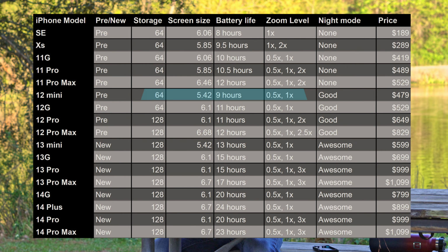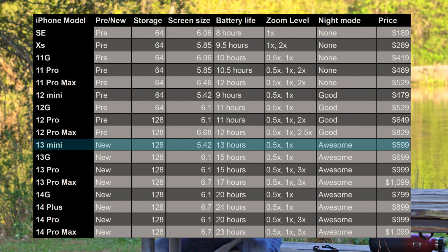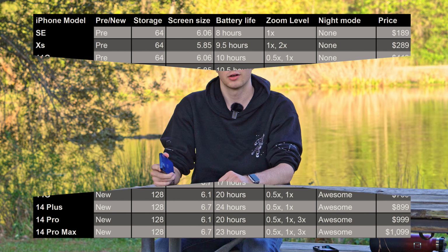You can get a pre-owned iPhone 12 mini for $479. It'll have 64 gigs of storage, but for $599, you could get an iPhone 13 mini, which will have about 50% more battery, twice as much storage at 128 gigs, and way better night mode on the camera. But regardless, if you choose to get a 12 mini or a 13 mini, you will be one of the elite for being an iPhone mini owner.